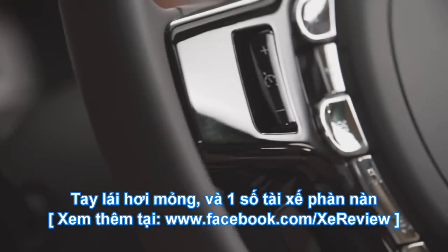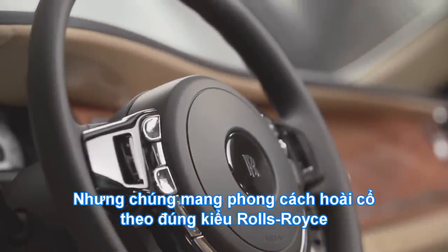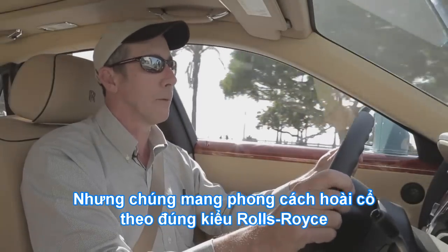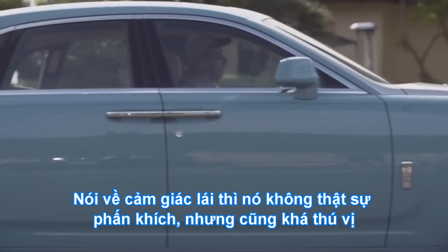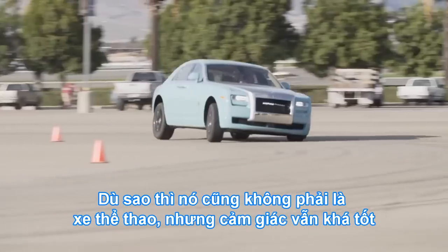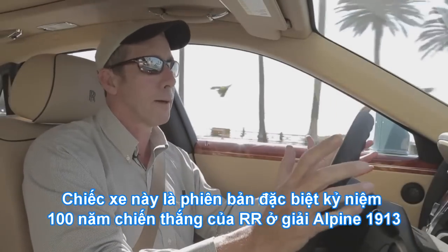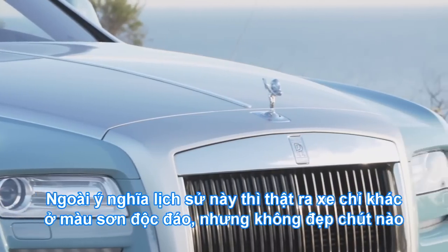The steering wheel has a thin rim, and there were a few drivers of this car who've complained about it, but actually, to me, it does remind me of the classic Rolls-Royces. They were like this, and so it doesn't compromise in that regard to try to be something else. It gives you the feeling of you're almost your own chauffeur, because it is fun to drive. There's a pleasure here. I mean, it's not a sporty car at all, obviously, but there's a strange pleasure about it. It's nice. This car is to celebrate the Alpine Trials victory in 1913 by a Rolls-Royce. And if you're into that stuff, it's fun.